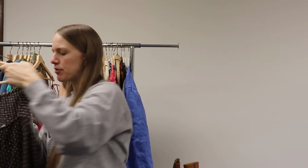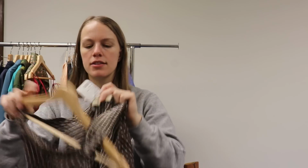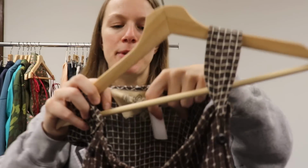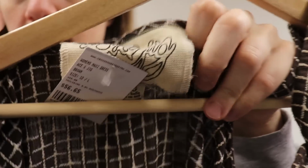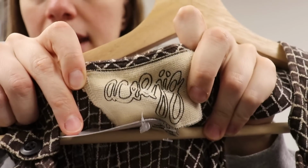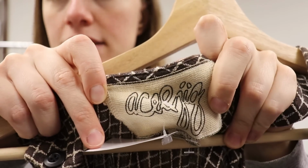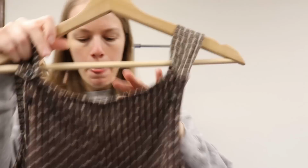Okay, this is the piece I'm gonna return because it was expensive and it has a couple flaws. But I just love this piece. If it was my size, I might just keep it. But it's Ace and Jig, and this is the tag. It used to be the case that basically any piece by Ace and Jig would sell really fast and for good money. That's no longer the case. I mean, there are some pieces that are gonna sit a little bit longer, but I have a feeling this is not one of them.